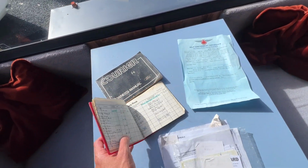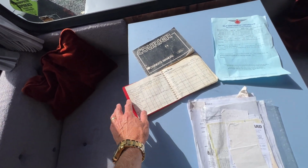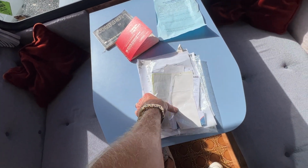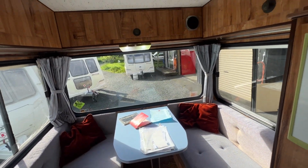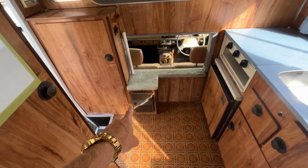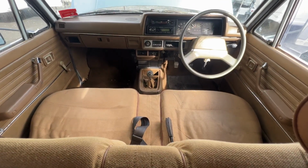All of its manuals. A vehicle logbook starting from about 1989, I think. Yeah, 1989. Plenty of invoices from previous servicing and things like that. Got some storage here. We've got a 230 volt room heating system there, so if you are plugged into mains, you can heat the camper using mains power.